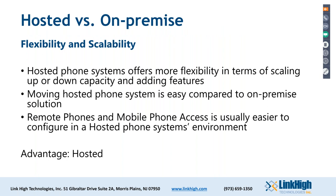Hosted versus on-premise: flexibility and scalability. The hosted phone system offers more flexibility in terms of scaling up or down capacity and adding features. Adding more features is really just selecting the features through some sort of online portal and getting billed for it the next month. Adding features or capacity to an on-premise system usually means buying additional hardware, software, and configuration.